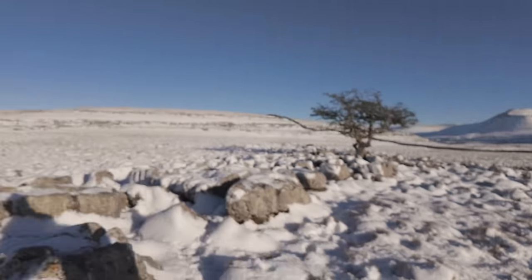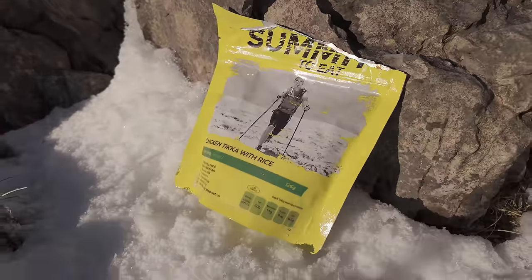Right, it is time for the chicken tikka.